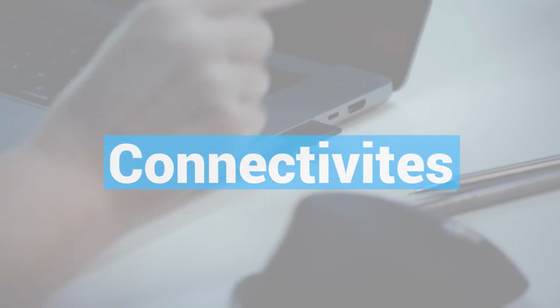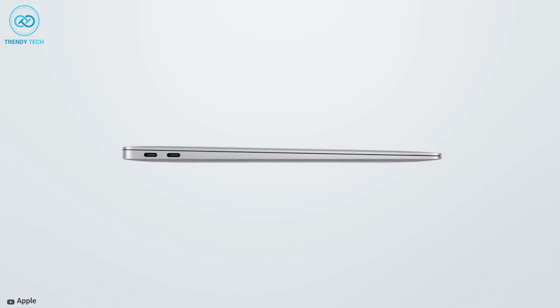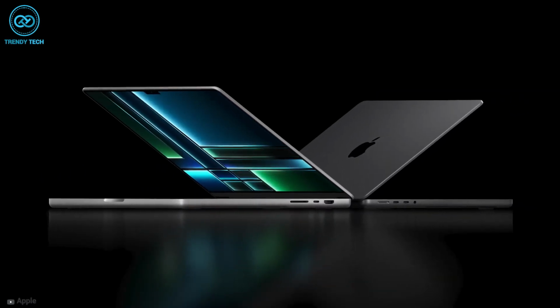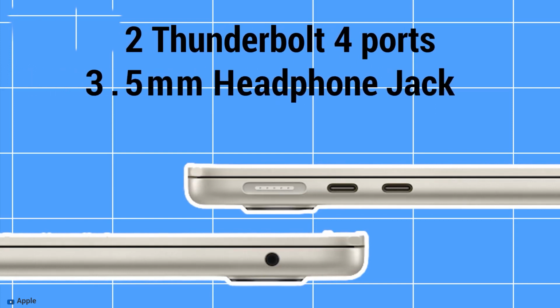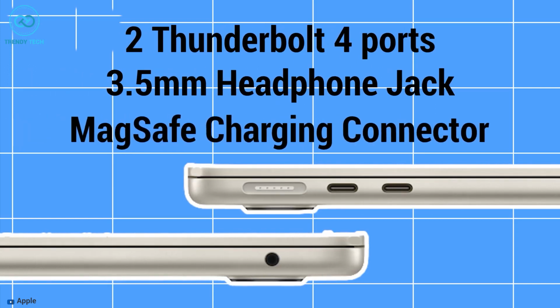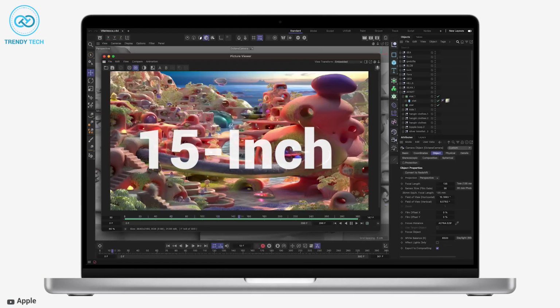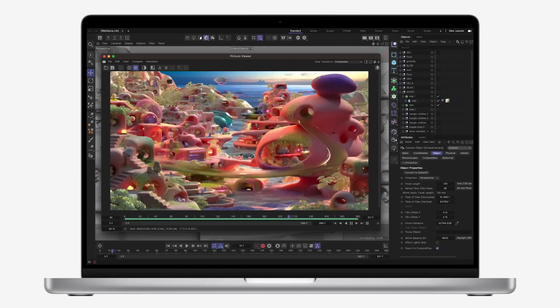As for the connectivity, we are less likely to see any changes here, because the M2 MacBook Air already has more or less all the dedicated ports such as 2 Thunderbolt 4 ports, a 3.5mm headphone jack, and they also brought back the MagSafe charging connector, which is likely to feature on the 15 inches MacBook Air as well.